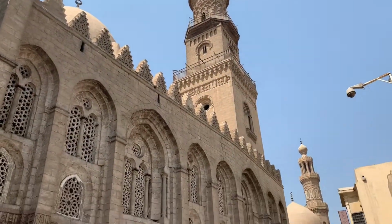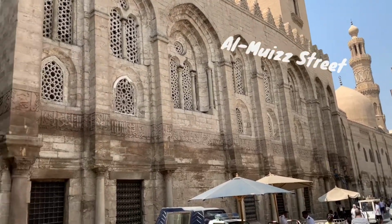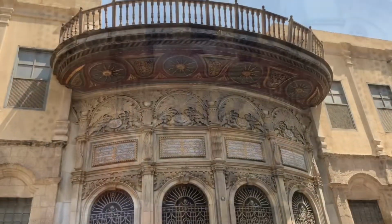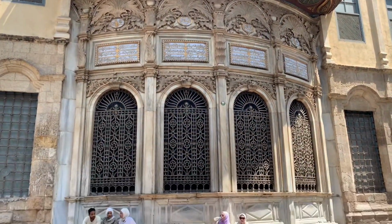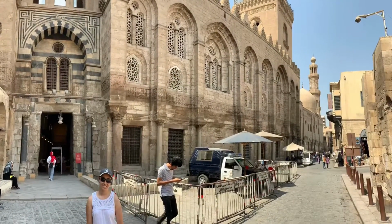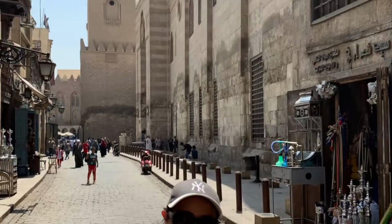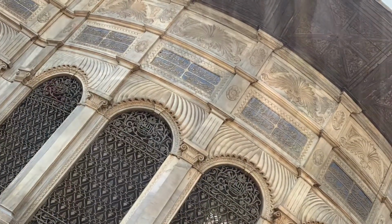Now on to our next stop for the day, in Muizz Street. This is one of Cairo's oldest streets, dating back to the foundation of the city during the Fatimid dynasty. This street is full of charitable buildings and religious history. The structures themselves have been decorated with beautiful Islamic architecture.